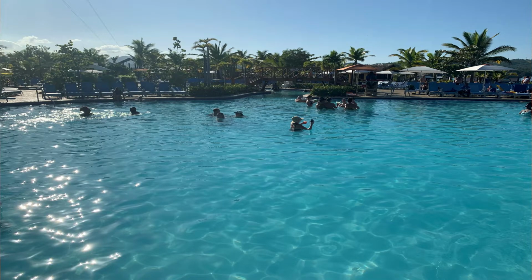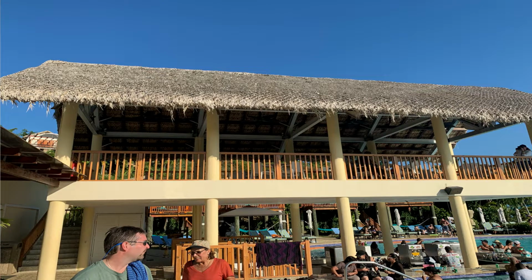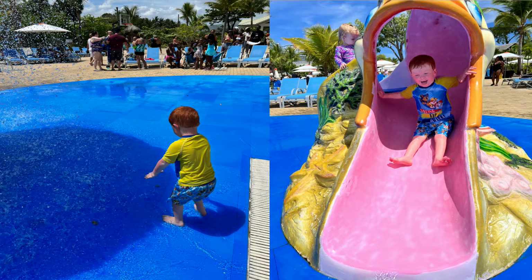That's a big pool, and they've got a couple of big slides. They had another zero entry pool that sort of gets into a lazy river there. He liked that a little. We did that a little bit, but that was pretty neat.